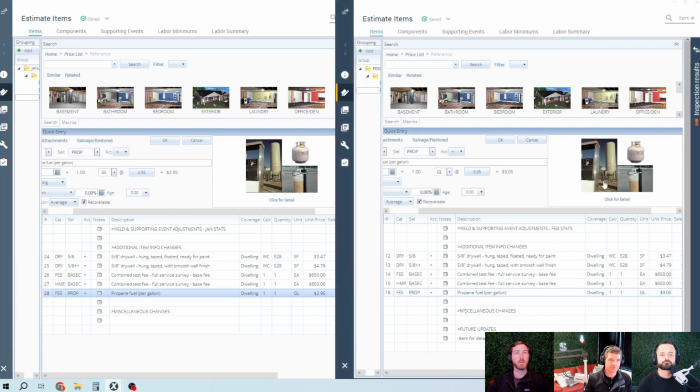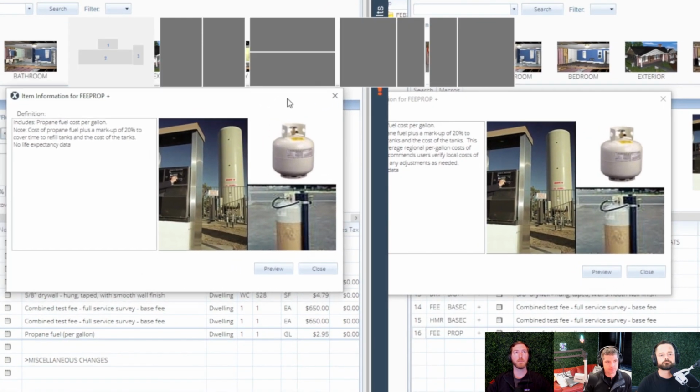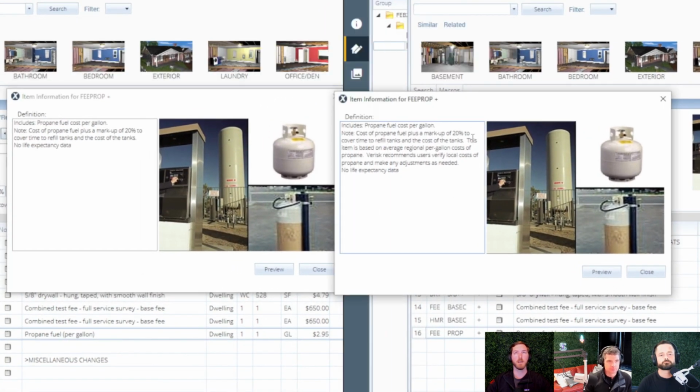Let's take a look at this. We previewed that there was a change to fee prop. It's just mostly a text change here in the additional item information with some of that language we've seen over time. They've added, this item is based on the average cost. Verisk recommends users verify local cost and make any adjustments as needed. All right. I've always loved that language, especially, it's in DMO, the dumping haul debris line item, right? There's a lot of these line items where they're saying, hey, please verify local prices and make the adjustments.